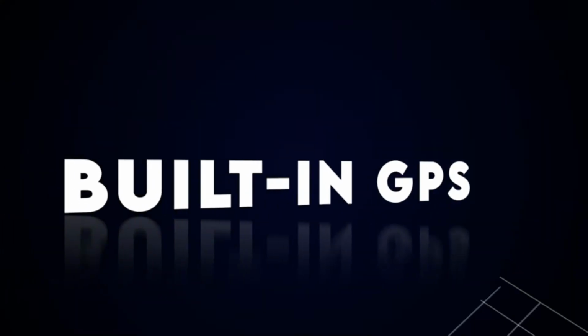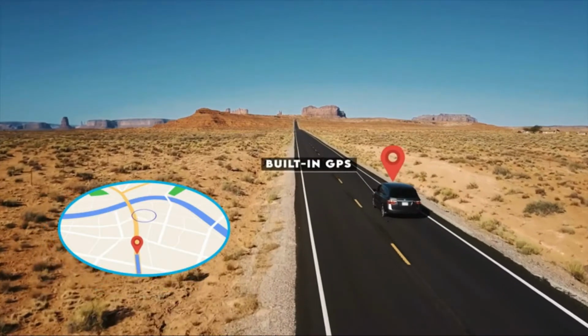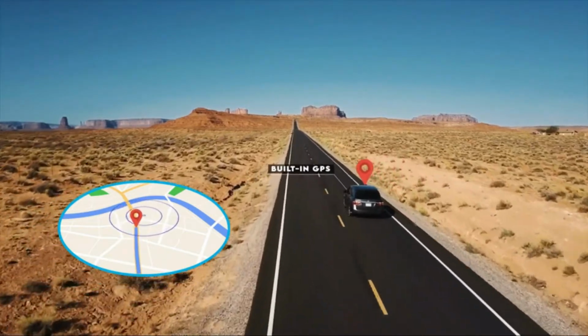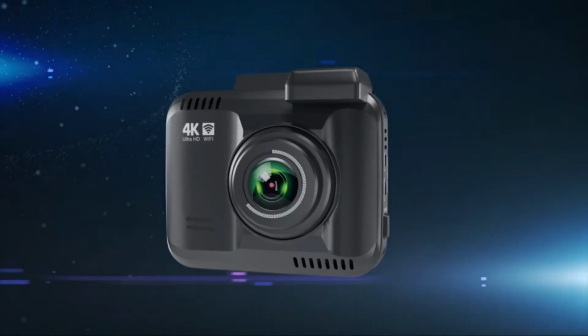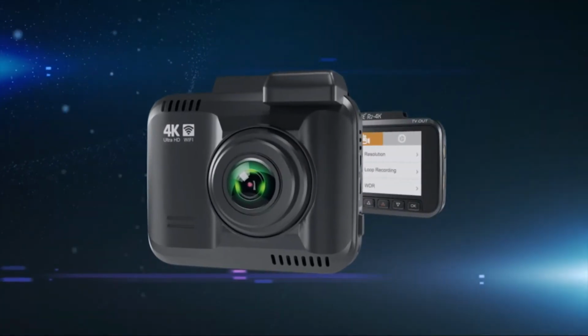Built-in GPS accurately records your driving location and speed. View your driving route and tracker on Google Maps via Wi-Fi using the app or with the car DV player. The Rover R2 car dashboard camera has an f1.8 aperture, which is the largest in the industry.